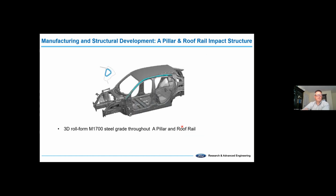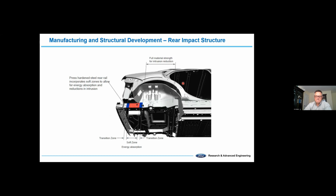The manufacturing and structural development for the A pillar and the roof rail: the roof rail impact structure is unique for the 3D roll form design, and it's using a martensitic 1700 steel tube through the A pillar and roof rail structure.